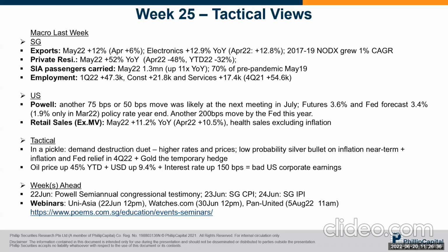In terms of the private residential sales, the new launch sales, in May we got a big bounce, 52%.